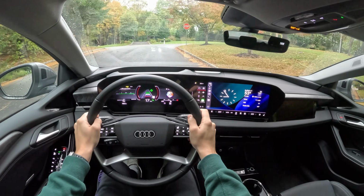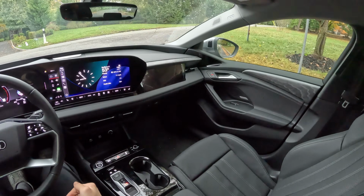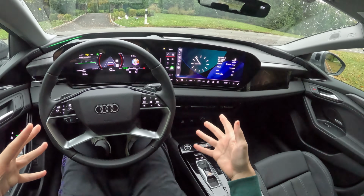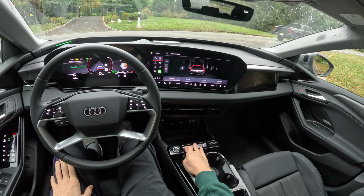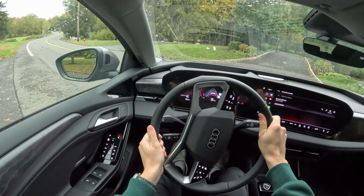Coming to a stop here at the stoplight, you're going to see we have this adaptive regenerative braking mode turned on, so it knows where stoplights are, it knows where a lot of different intersections are, very similar to how BMW's adaptive regenerative braking mode works. Go off in dynamic mode here.